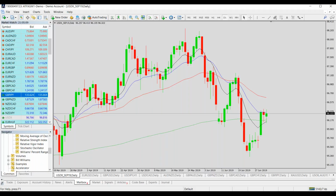So the truce that was agreed last December collapsed, and so in May this year, the US raised tariffs on a further 200 billion of Chinese products to 25% from 10%. And again, China then retaliated with tariffs on 60 billion of US goods. So it's very much back and forth, tit for tat, while they fail to come to any kind of agreement.